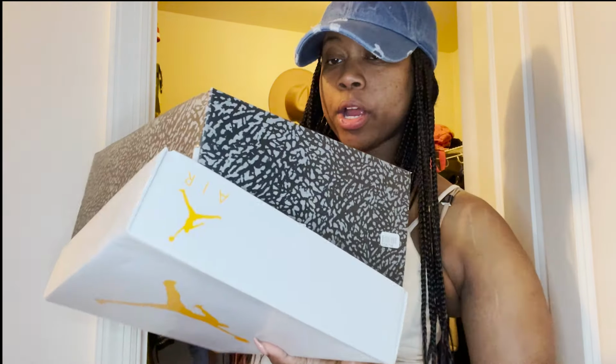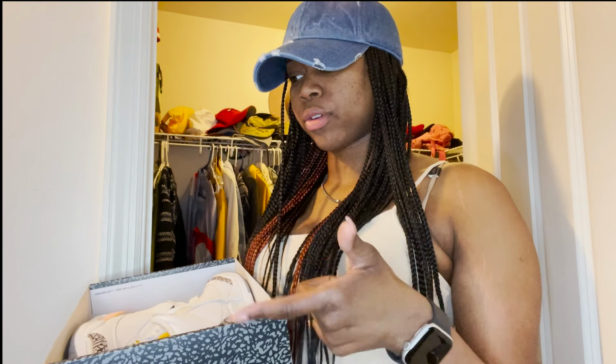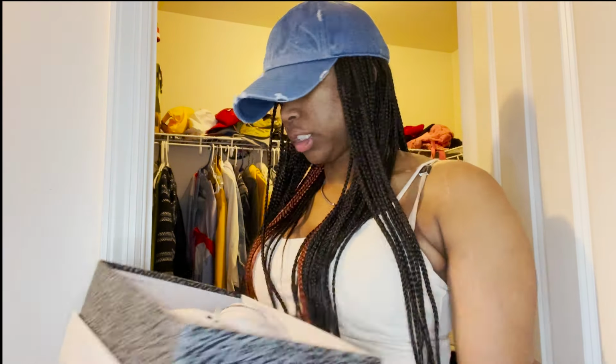This is another pair of Air Jordan 3s. Yeah, I think I have a lot of Air Jordan 1s. I have no 2s. I have a lot of 3s. I have a lot of 4s. 1s, 3s, and 4s. That's what my collection mainly consists of.